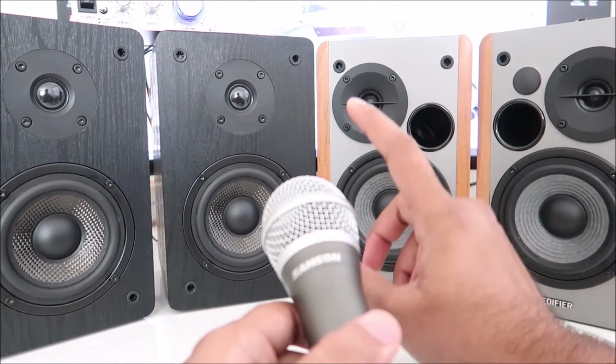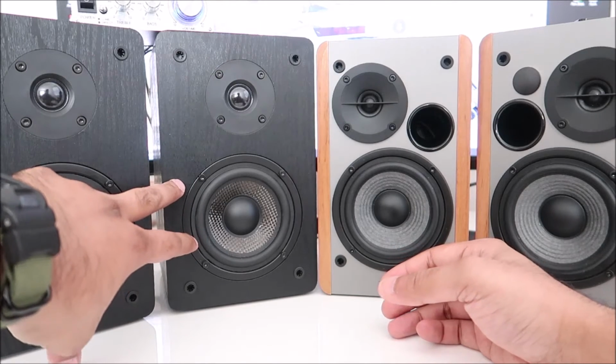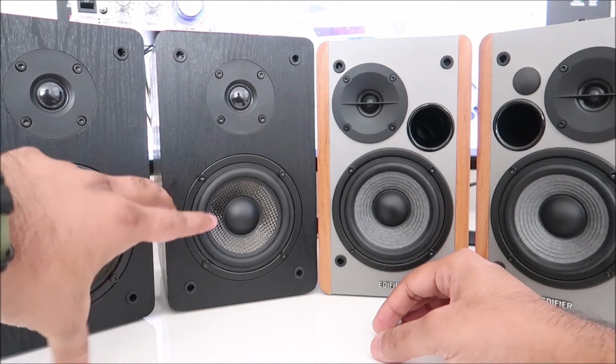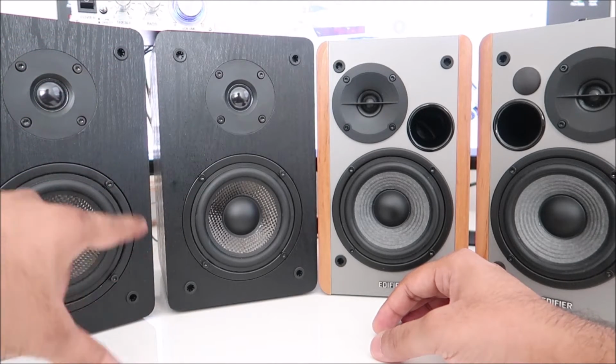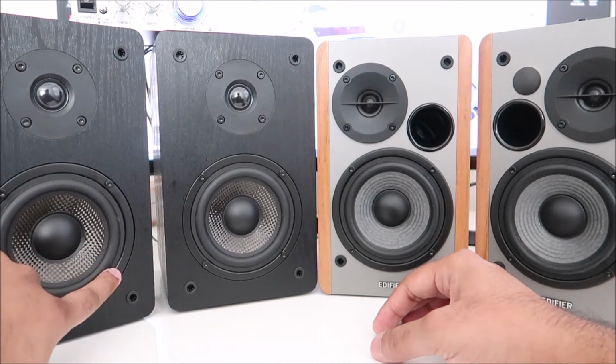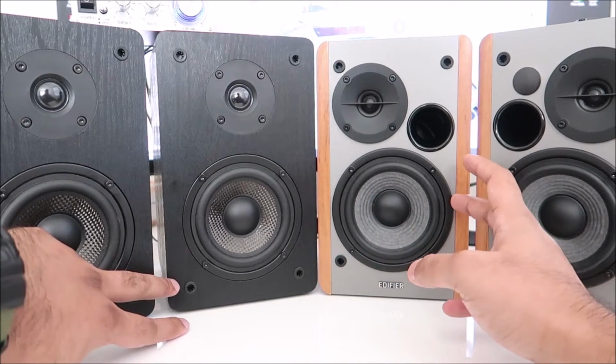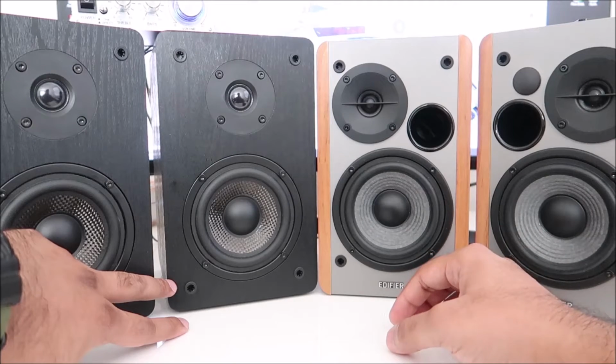But one key difference I've noticed, the Miccas sounded a lot better. And I'm pretty sure that's probably due to the amp, I think. Plus, it's got a bigger tweeter. Plus, it's got a stronger driver. Remember, the Miccas go down to 60 hertz versus the Edifiers, which can only go down to 75 hertz.